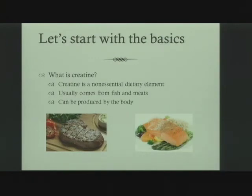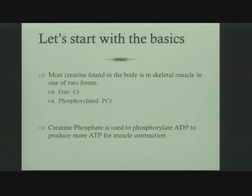So, just to get us all on the same page, I wanted to review what exactly creatine is. Creatine is a non-essential dietary element, and usually we get it exogenously from fish and meat in our diet, but it's also produced endogenously, primarily by the liver. Most of the creatine in our body is found in the skeletal muscle, and it's in one of two forms. It's either free, which you'll see on future slides in the presentation as CR, and then in the phosphorylated form as PCR.